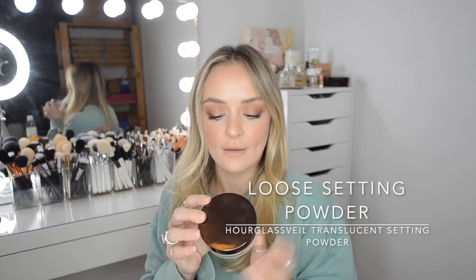Shall we set the face? My favorite way to set my face is with the Hourglass Veil Translucent Powder. It's just not heavy, cakey.